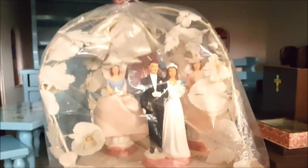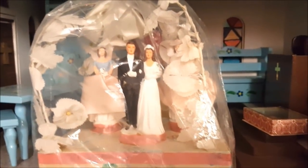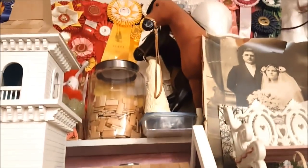I collect these wedding cake toppers. And this one had the bridesmaid. I've never seen that. So I put a protective sleeve over it just to protect it. And let me show you what's in the back wall. We have some high shelves going on back here.